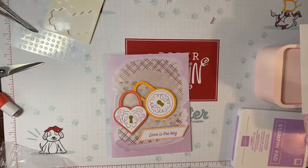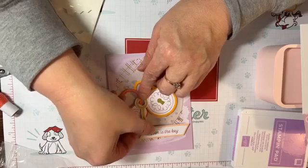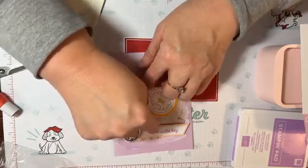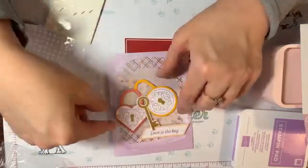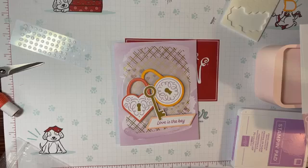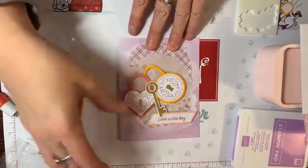One year we had a snail for Valentine's Day, like snail mail and snails. And then sure enough, in the next catalog, we had a snail in this catalog, which I thought was kind of fun. So sometimes these are like a little testing site for that. So there's our next card.